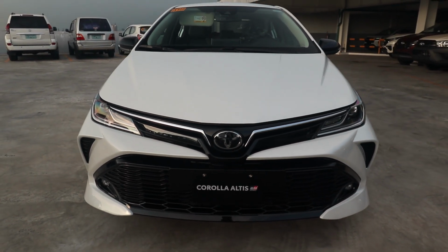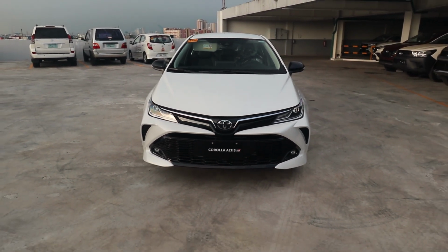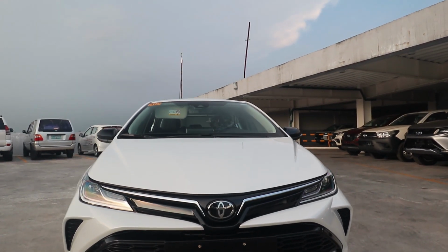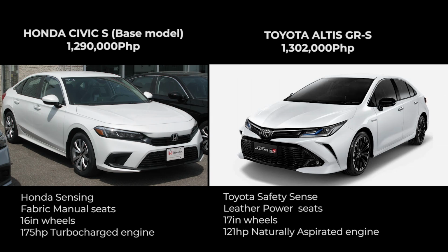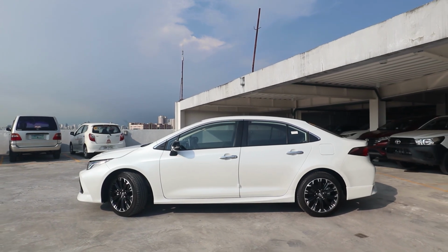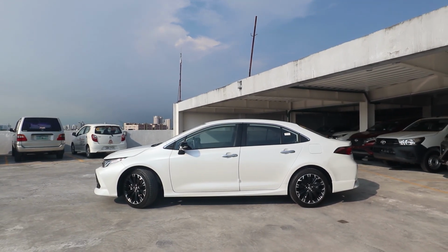If you have a budget of 1.3 million for a sedan, I think the Altis V would be one of your top 2 options. The other one would be the base model Honda Civic. Both have advanced active safety and driver assist features like automatic braking and adaptive cruise. At 1.3 million though, the only Civic that you can buy is the base variant, which is quite bare with fabric seats, halogen headlamps, smaller wheels, etc. It does have a lot more power though. But if you want a more relaxed city car that's also more fuel efficient, then the Altis would be the one to go for.